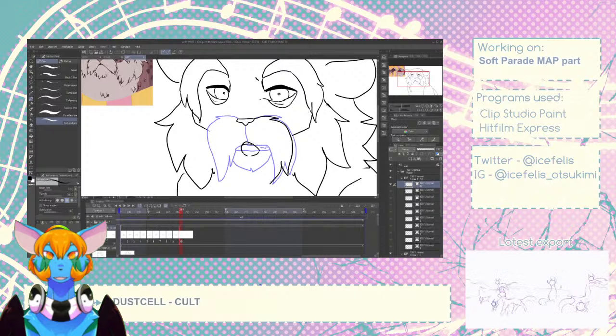I'm trying to get more in the habit of doing sort of the body and face separated like this. I know a lot of people do it that way, and it's super smart because you can get down the movement for the lip syncing, which can be really tricky and important, and you can get the rest of the body without worrying quite so much.